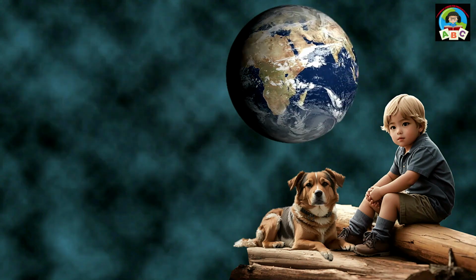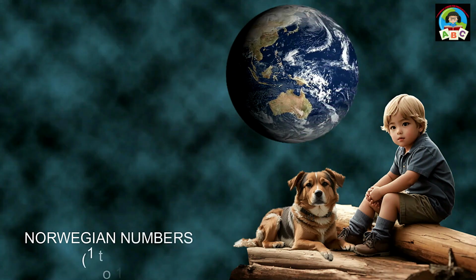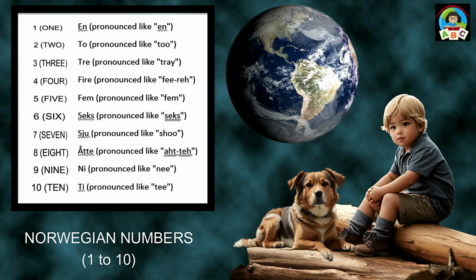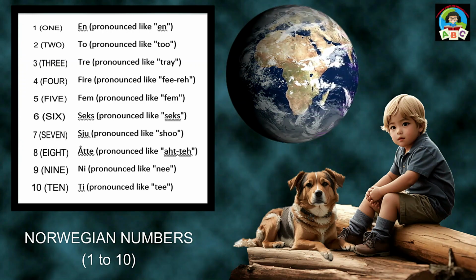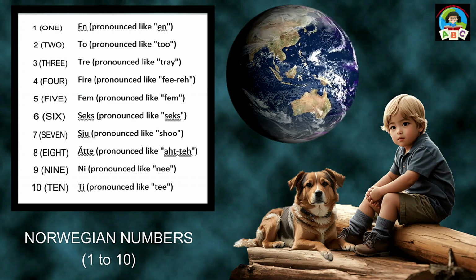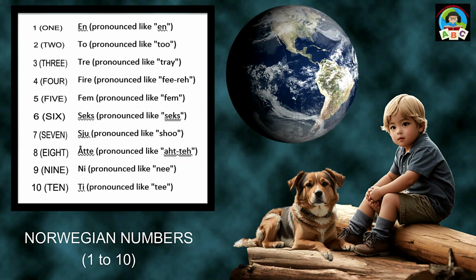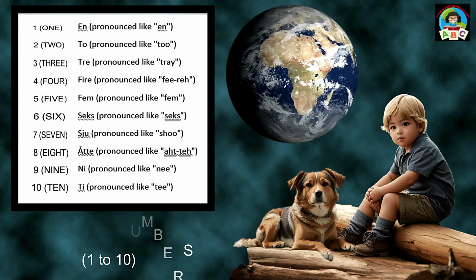In Norwegian, the numbers from 1 to 10 are as follows, along with their pronunciations in the standard Eastern Norwegian dialect, bokmål: en, pronounced like den; to, pronounced like to; tre, pronounced like tre; fire, pronounced like fire; fem, pronounced like fem; sex, pronounced like sex; sju, pronounced like shu; åtte, pronounced like ate; ni, pronounced like ne; ti, pronounced like t.